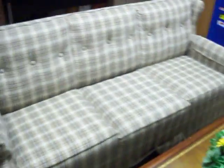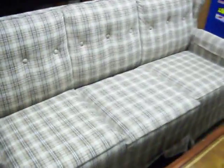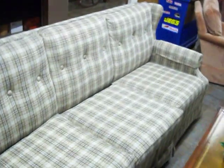And then there's, I guess this is going to be the last thing, this hide-a-bed right here. I only paid $5 for it. It's real clean. It's in great shape. The mattress is clean under it. But that's something I'll probably ask about $140 for. And I only paid $5 for it.